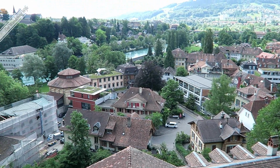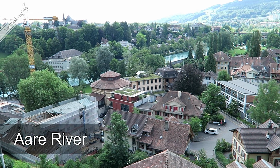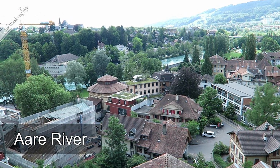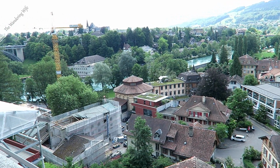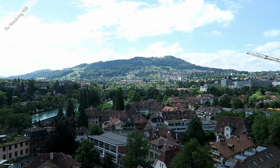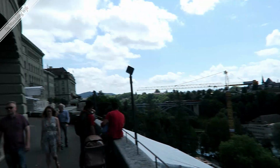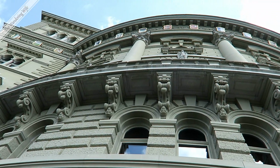So now I'm walking around to the back side of the Parliament, and I think we're going to get a look at the river. So here's our first look at the river that runs through Bern. It's called the Aare. I'm not sure how you pronounce it. It's A-A-R-E. And you can see the homes up there on the hillside. This is the back of the Parliament building, so they have a beautiful view from back here.